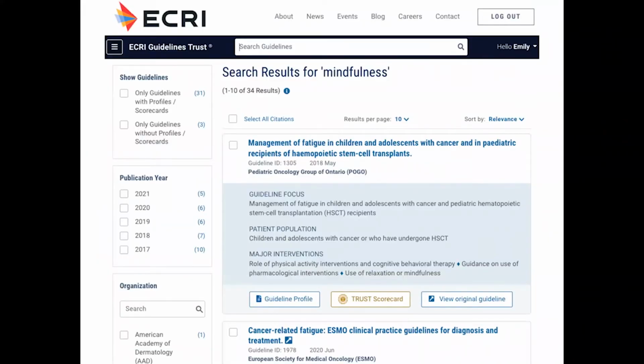ECRI Guidelines Trust is a guideline repository that attempts to fill the void left by National Guideline Clearinghouse. To be included in ECRI Guidelines Trust, a clinical practice guideline must be produced by a professional medical association, based on a systematic review, include recommendation statements, be published in the last 5 years, and available in English. You do need to create a free account to search this resource.